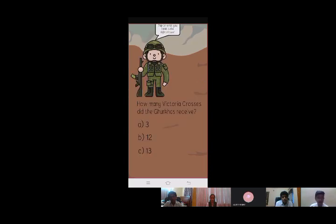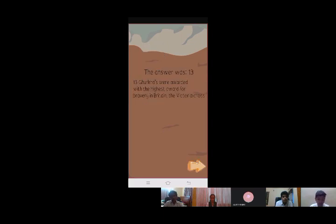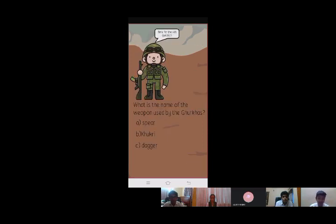How many Victoria Crosses did the Gurkhas receive? A Victoria Cross is an award that a soldier gets for his bravery. If you chose 3, you're wrong, unfortunately. But the answer is 13. The Gurkha regiment was awarded 13 Victoria Crosses, which is the highest amount of awards any regiment has received.